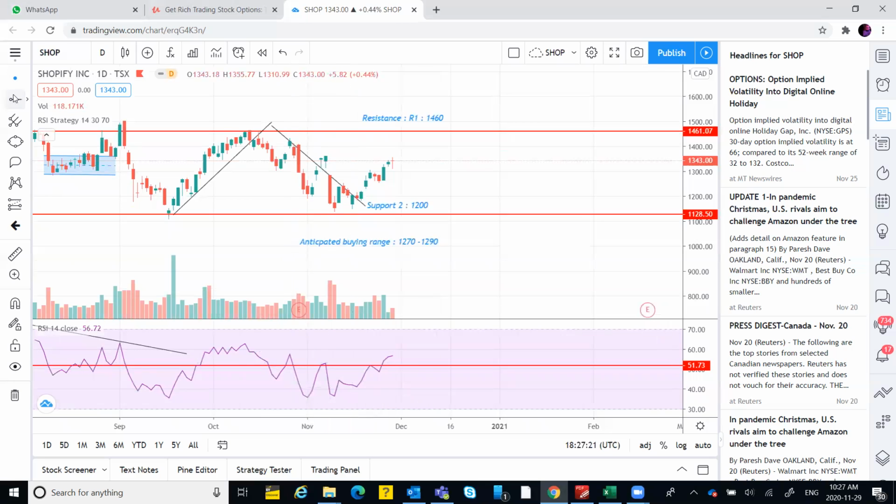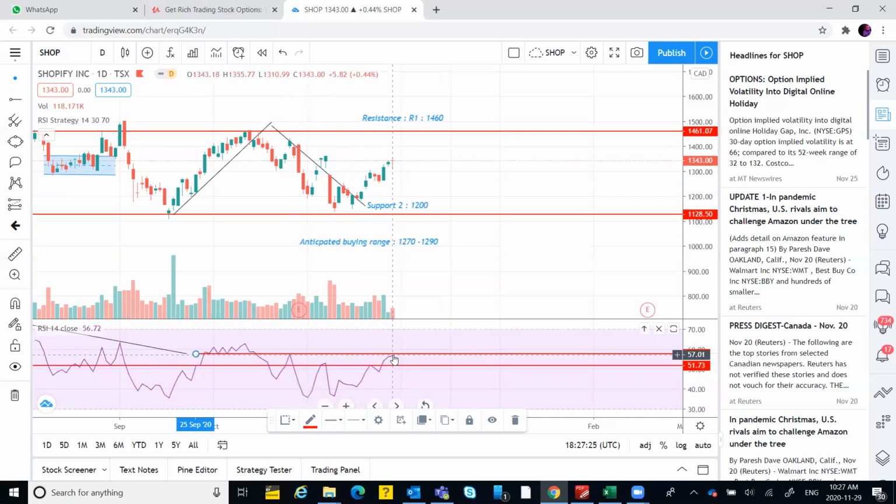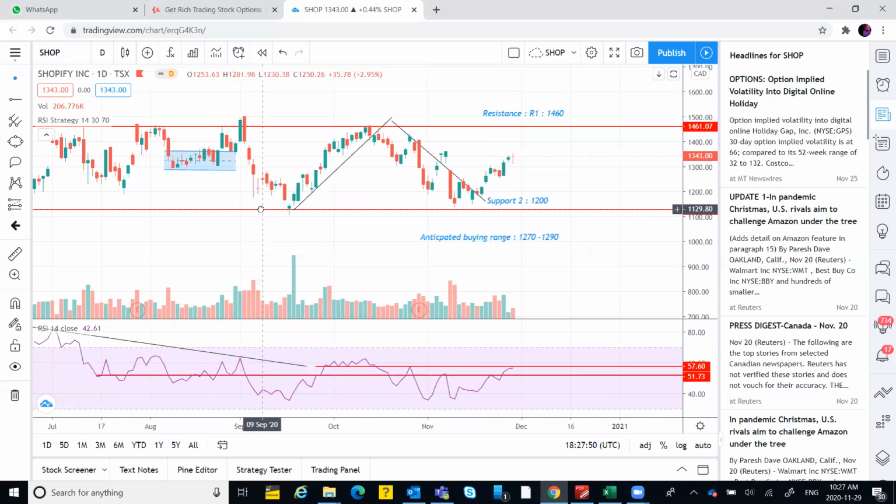And RSI is also showing a resistance level, so it has to break this one. If this level is broken, then 1460 is very near. So Monday session is important. If it is green and crosses 1350, 1360 levels with volumes, then 1400 will be the next one. But if it doesn't, then it might come back again to the level of 1300. So wait for Monday morning, and then you will see how this stock is behaving, and you can plan your trades.